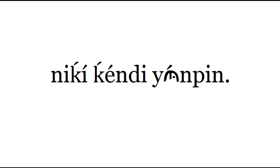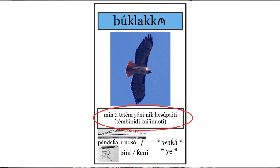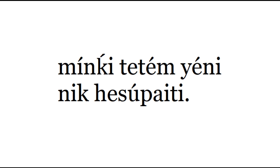Prayer to Red Tail Hawk. Dress me up with your big feathers.